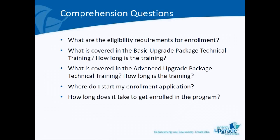Next question is, what is covered in the advanced upgrade package technical training and how long is that training? So that advanced technical training is 1 day. It's held in either Stockton or San Francisco, and it covers augmented BPI safety protocols approved for this program, and it also covers duct testing procedures that are not covered by BPI. The information for the technical training can be found on page 11 of the contractor handbook. Once again, you can access the contractor handbook from our document library by visiting buildagreenutility.org, selecting resources, and then finding the contractor handbook in our document library.